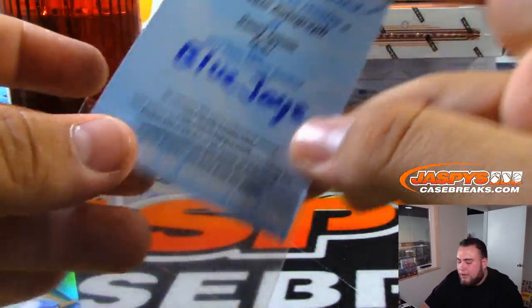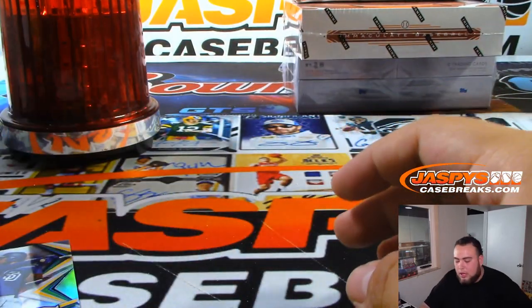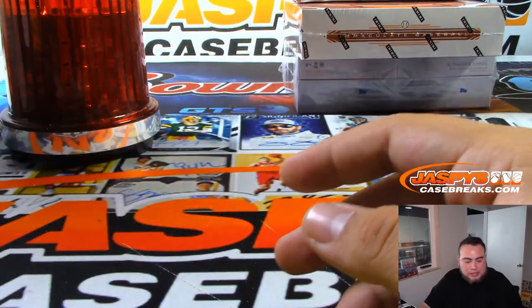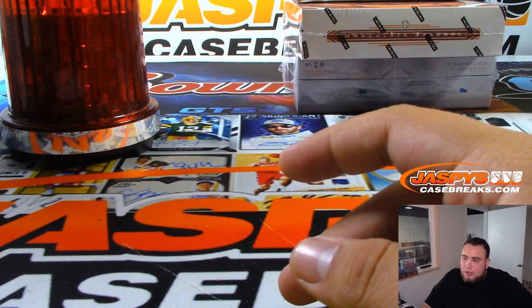Yeah, I was hearing about that. I mean, I think it is true, but I don't know if it's really going to still stop people from buying the cards, you know? Because Topps Chrome is still so popular.